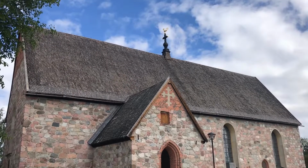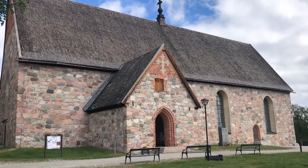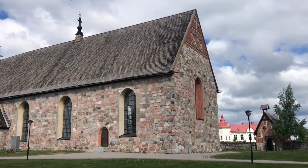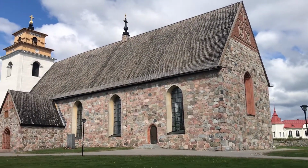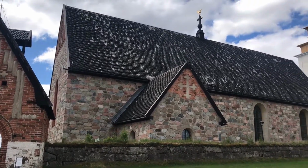Behind me is the centre of town, the church, and it really dominates the area. It sits on top of a high hill and you can see it from almost any point in the village. Now, it was built in the 15th century and it's the largest medieval church in northern Sweden. Although the outside is fairly plain, on the inside it's very richly decorated. Let's check it out.